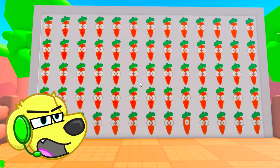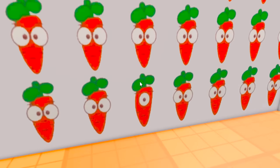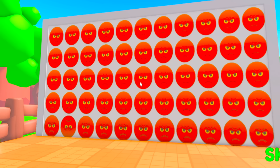Yeah, which is the imposter? It's like the doppelgangers all over again, Snowy. Which one wants to be let into the building, huh? Let's see. Oh, I see it, Tyler. They all have two eyes, but this one has one eye. Why? It's a little Cyclops carrot. He's so cute.